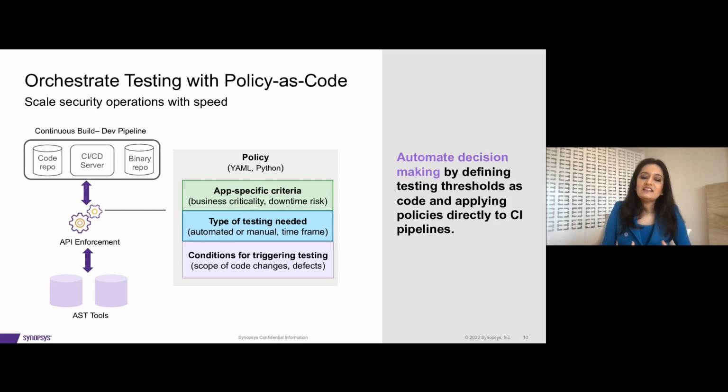The second is, what is the type of testing needed? Making a determination whether a SAST or SCA test is needed for a particular type of issue, or whether pen testing is needed within a certain time frame. It can codify what is the time frame for triggering a notification for that testing. So every 90 days to trigger a notification to conduct a pen test for maybe some type of critical app that you're monitoring. That is the second area that has to be defined when you define a policy.